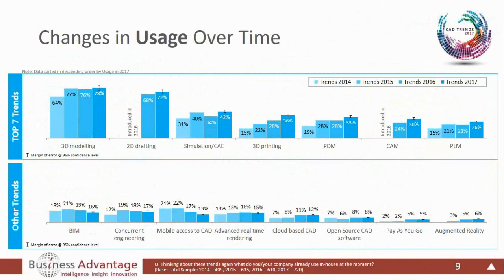So, if we move now from awareness to usage, again, we're going to look over the last 3 years and for 2017, making 4 years in total, at the current usage of these technologies and services. The top 7 trends show a year-on-year increase in usage, despite perhaps a somewhat more challenging political climate across some of the biggest developed economies.